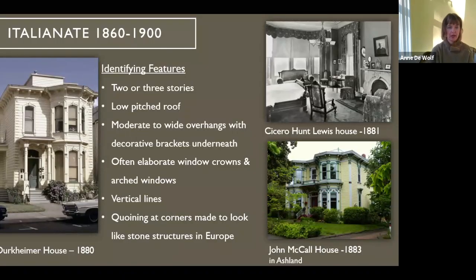A sub-style of the Victorian era is the Italianate. So really, if you want to be well-versed in architectural history and you come into a home and want to know what was built, it is Victorian. If you don't want to go into too much technical detail, you can just say Victorian. If you want to sound a little bit more informed and know a little bit more of that era, there are subcategories like this Italianate Victorian.